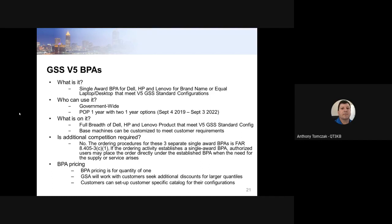So in this case, we did a small business set aside for the BPAs, one to a Dell provider, one to an HP provider, and one to the Lenovo provider. So we compete those, and only the vendors that are part of GSA's GSS program can compete for those BPAs. And so we take those, we compete it, and the lowest price technically acceptable vendor under the Dell category, under the HP category, and then in the Lenovo category, we get a single award winner for that. So we do a competition amongst our GSS vendors, and the lowest price technically acceptable is the awardee.